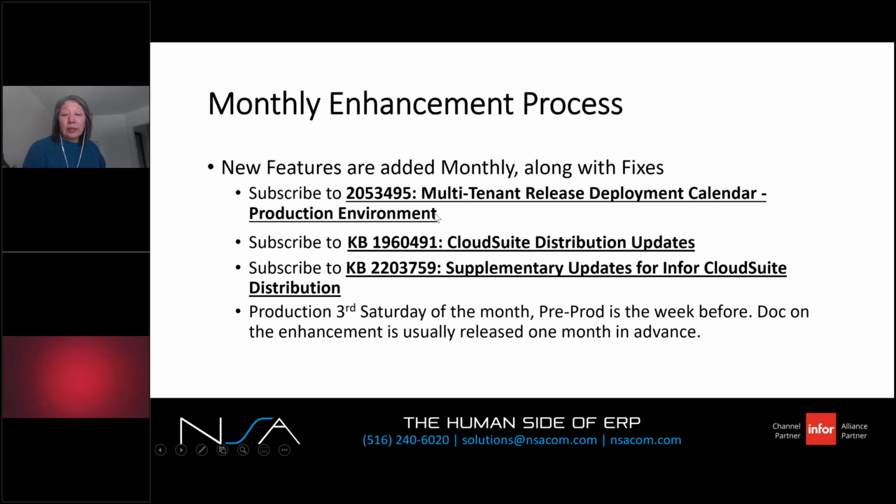The first one is the multi-tenant release deployment calendar. That's the schedule when they update the tenants with the new patch. The cadence for CloudSuite Distribution is monthly, usually the 3rd Saturday of the month. That's for production. They also apply the same patch a week earlier into your train and test to give you an opportunity to look at these new fixes and enhancements, and determine what you might want to deploy.